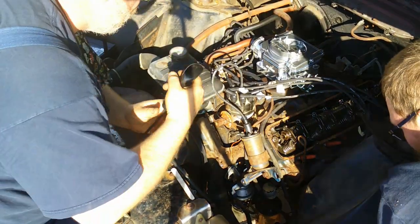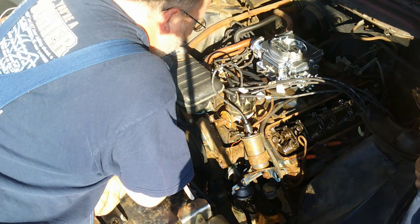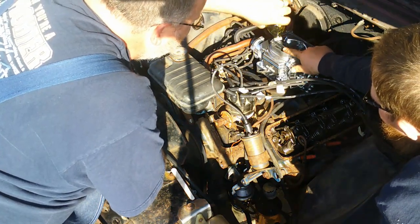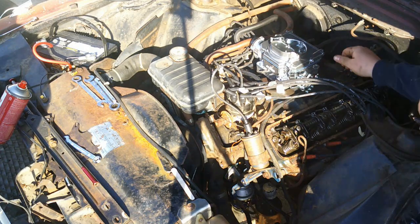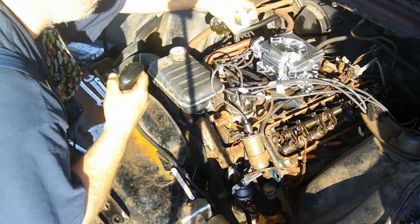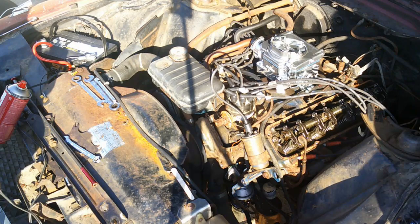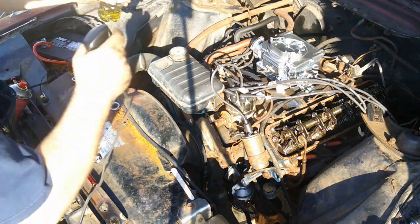Alright, so we've messed around with the points some. I'm seeing spark now, so I'm hoping that we actually get something now. Alright. Ooh. I'm not sure about that timing. Backfiring through the carburetor, that's a lot of times timing. Yeah, timing's a little off, I can tell you that.